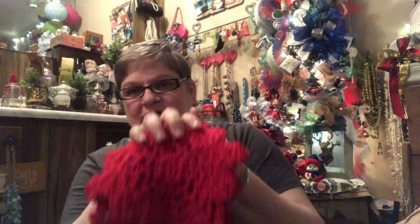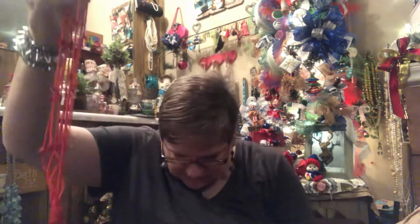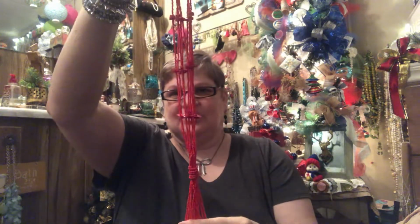She also crocheted these doilies. Are they not absolutely beautiful? I cannot wait to put them down. And this is pretty cool. Ooh, look at that knot. Ain't that cool? I have no idea what it is. I don't know if it's coral or what, but it's beautiful, ain't it? I've got a bracelet that would look good with that. I believe so.